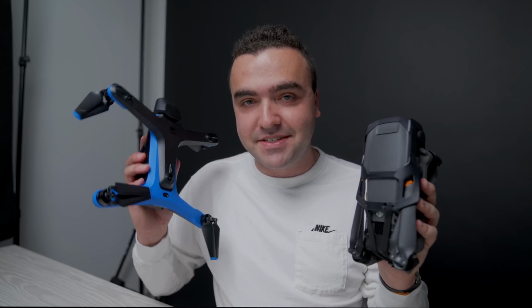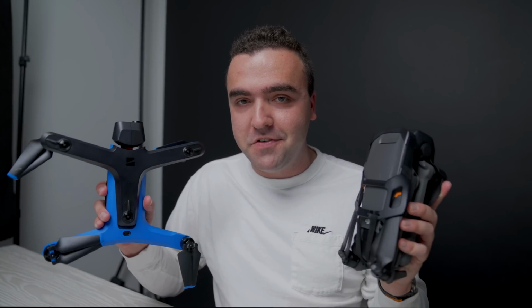All right, so now that we finished up with our side-by-side tracking comparison using DJI's ActiveTrack in their Mavic 3 and Skydio's Motion Track in the Skydio 2, it's now time to dissect what we learned from this video, as well as bring in some other thoughts to kind of determine which of these drones is going to be right for you. Now, personally, I don't think that there is a best tracking drone.